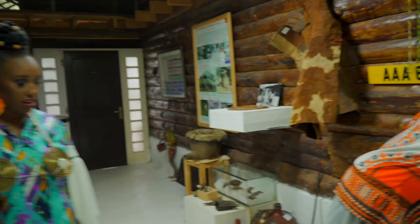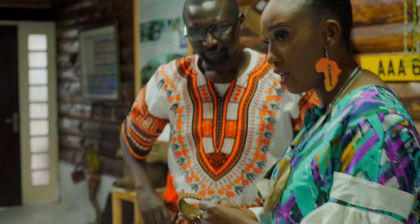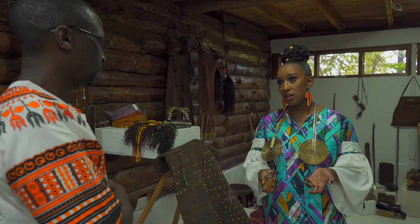Let me place it there. You know what? This reminds me of an article I was reading the other day. There is a bracelet in the Maasai culture called the Olkata bracelet. Did you hear the story? There's a story about the Olkata bracelet that, sadly, saddens my heart.